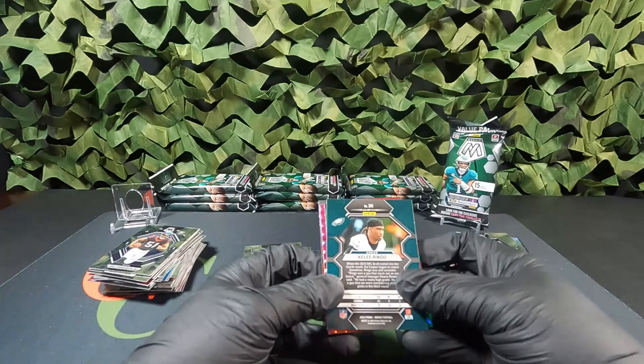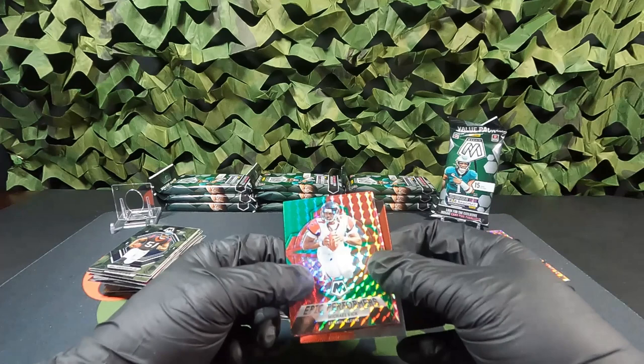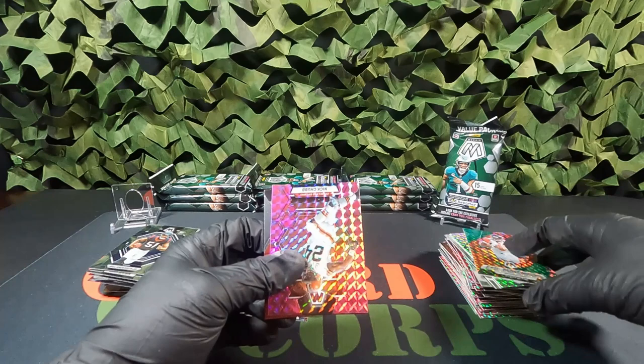Kelly Ringo on the Silver Mosaic. Michael Vick, Epic Performers Green Mosaic. Color match. And that's Michael Vick from the Falcons years.